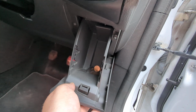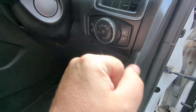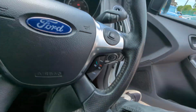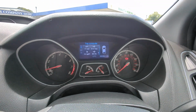In here we've got the lucky penny. I didn't put it there, but I'm certainly not taking it out. Automatic lights, front and rear fog lights, and then level of illumination for the dash. I'll hop in to show you the rest. There's the miles, very good for the year, 80,864.